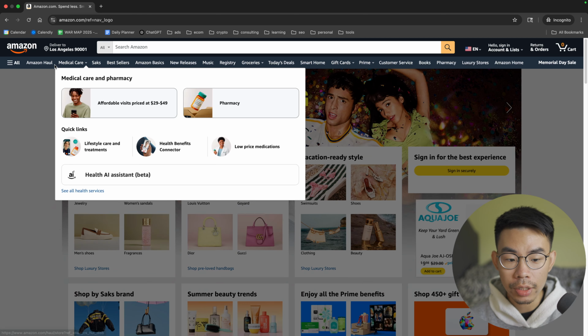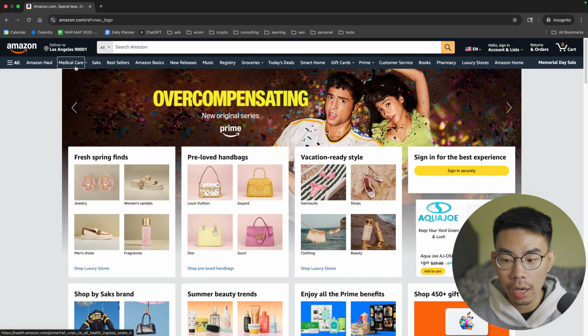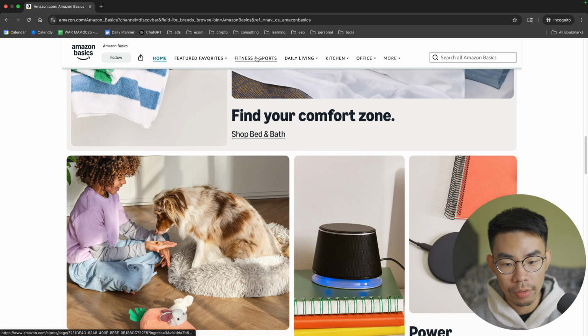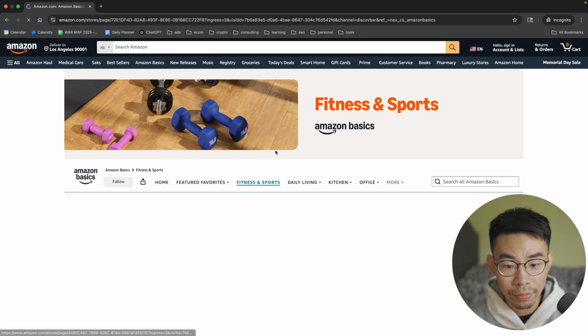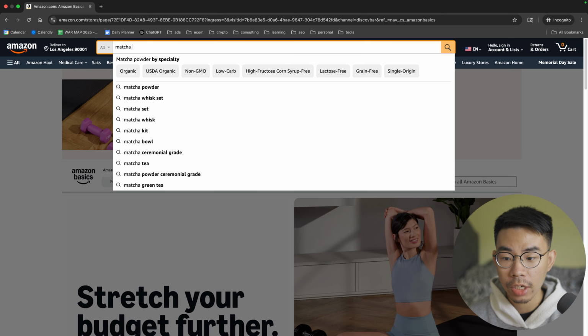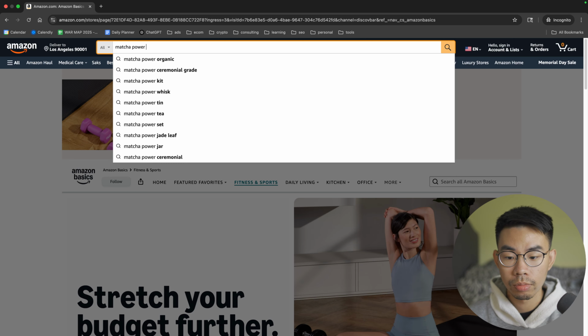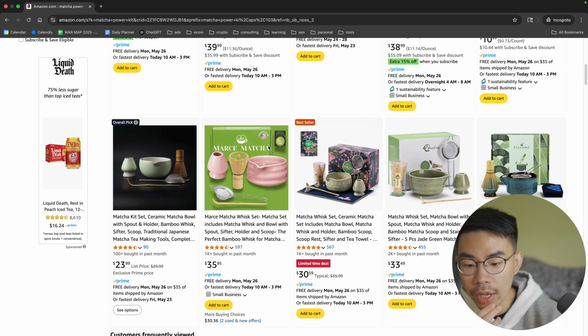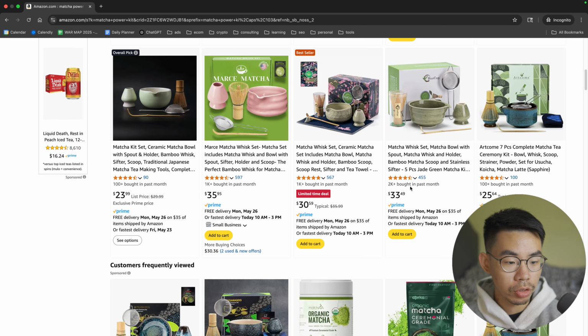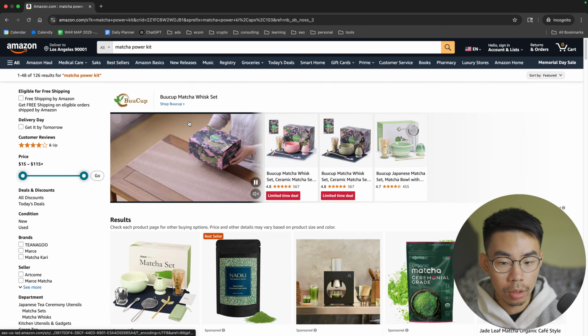Whenever your store is not niched down and you have to rely on collection pages, then these really don't take you far. Yes, some people might convert from these collection pages and eventually find what they want, but someone searching versus someone going through the collection pages or the navigation, the searcher is so much more likely to buy. For example, if I'm looking to buy a matcha powder kit or something like that, I would type that directly into Amazon and look for the exact product that I want, instead of going through all these navigation menus, and I'll probably never find what I'm looking for.